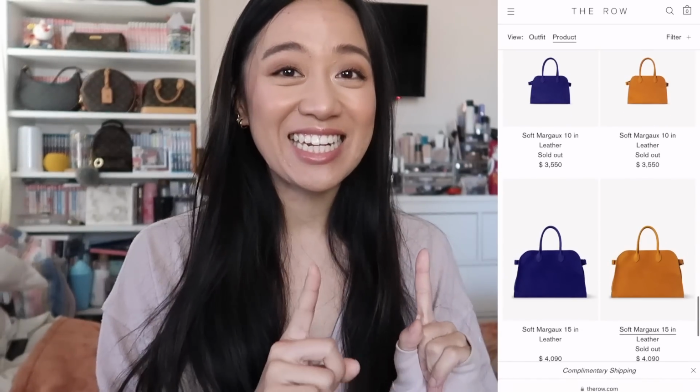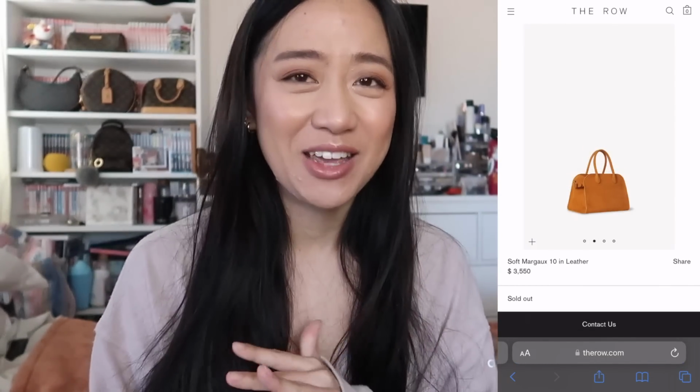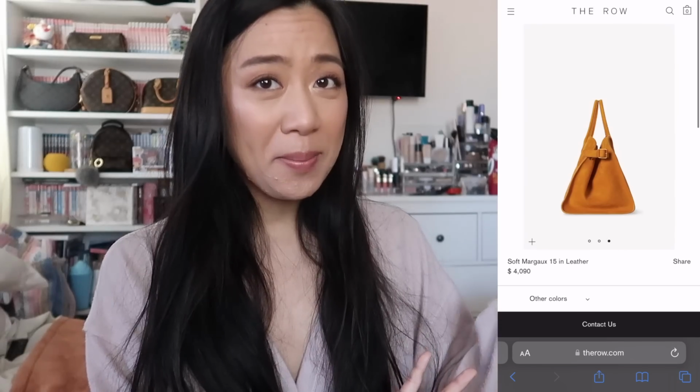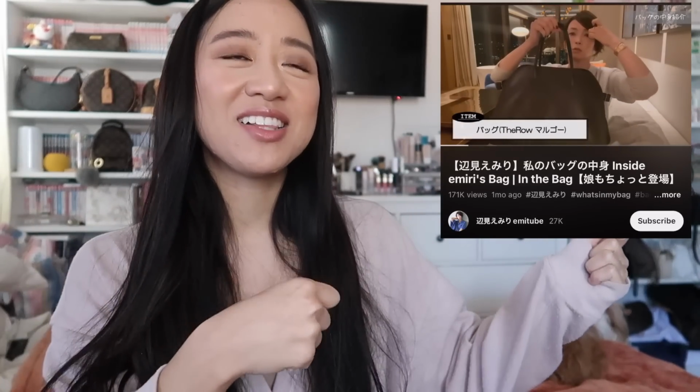I'm gonna find a couple pictures of celebrities that do talk about this brand. The Row is very respected, but their price point is actually not bad in terms of bags. The most popular bag that I've seen all the Japanese influencers have is ironically the most expensive one. It's like $4,000, which is very pricey, but it is an all leather bag, and it is called the Margot bag.